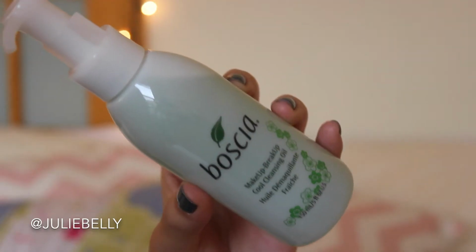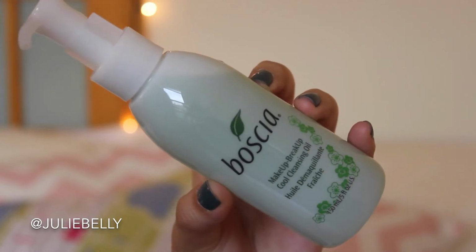As I mentioned before, I've been really loving this Boscia Makeup Breakup Cool Cleansing Oil. It's this makeup removing oil that you put on your face. You put it on dry. I rub it all over my face. It's great for taking off your waterproof eye makeup. It just takes everything off. It's really, really light. I know that the sound of putting oil on your face sounds a little daunting, but it's really light. It doesn't feel really heavy on your skin, and the idea behind it is that oil attracts oil, so then it takes all of the makeup off of your face and then you wash it off.